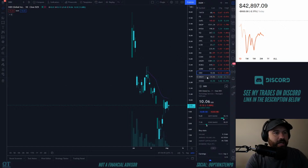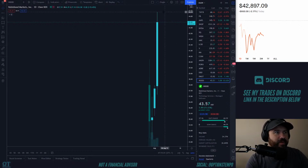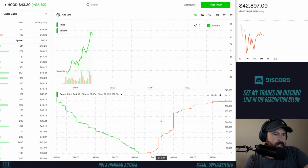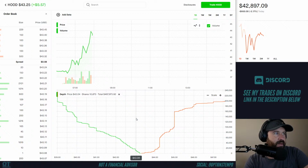Didi here holding the $10 mark. Robinhood, wow, 43.50. Hit about 44.50. Let's take a look at this monster. Now we're seeing more sellers coming in here. We see some resistance there at 44.25 and 45.